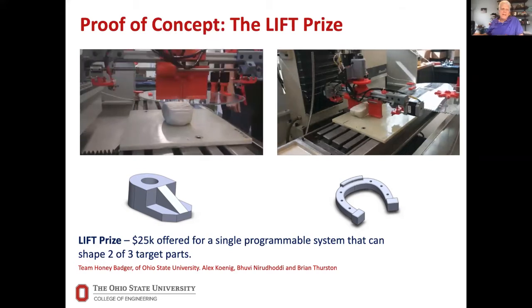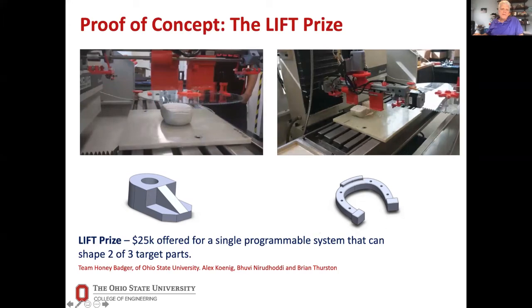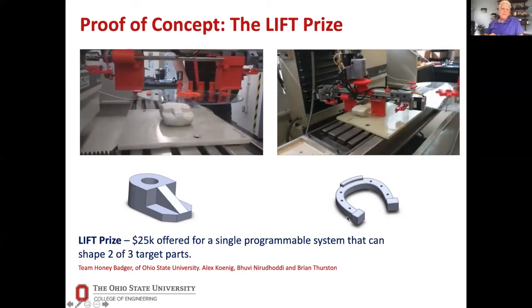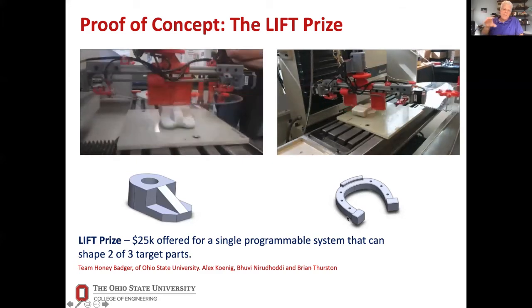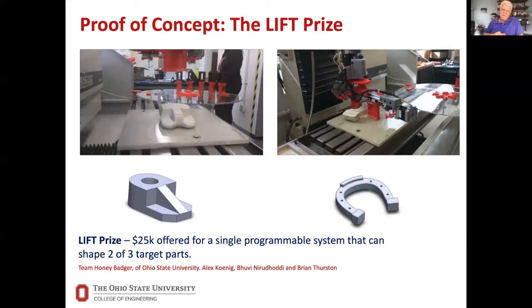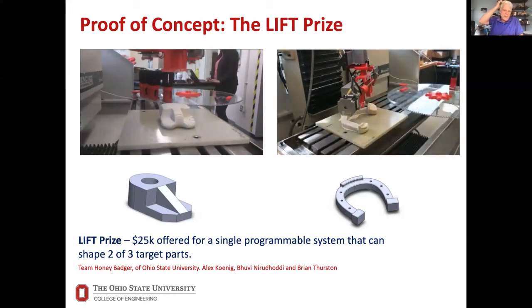And what you see on the left is forming plasticine to make this bracket shape. And what you see on the right is forming it to make this horseshoe shape. And what you see is that by a programmed number of incremental steps, you end up making both of these parts. And again, simply by changing code, you can make other parts.